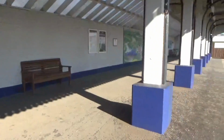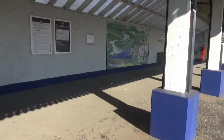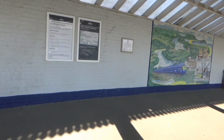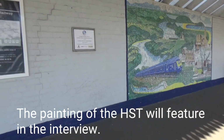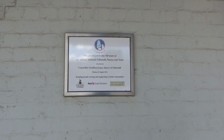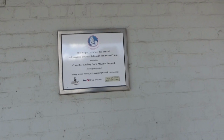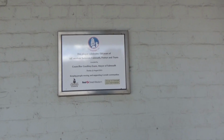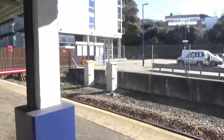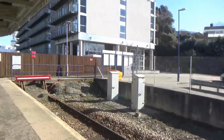But you've got a couple of notices up here, plus a sort of commendation about the Maritime Line. So you've obviously got information about cycling, the network map for GWR, and then over here you've got this plaque celebrating 150 years of rail services between Falmouth, Penryn and Truro, unveiled by Councillor Geoffrey Evans, Mayor of Falmouth, on 25th of August 2013. So yeah, this branch line is supported by the Devon and Cornwall Rail Partnership, and is also supported by the Cornwall Council and Great Western Railway themselves. First Great Western at the time when they announced the plaque.